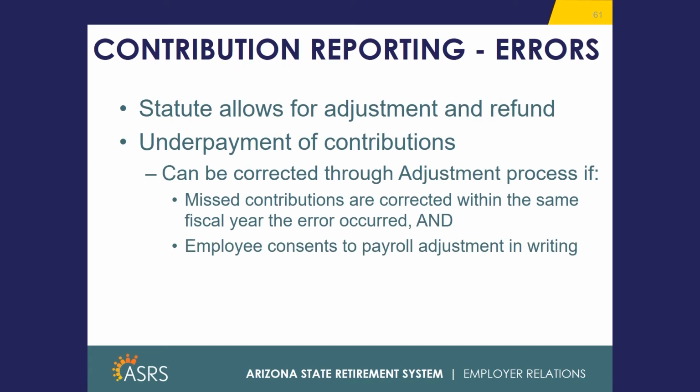Now let's look at adjustments related to contribution reporting. If there's an error by the employer, the law allows the employer to make an adjustment or refund. So let's say the employer didn't remit all the proper contributions. They didn't pay enough. The law today allows the employer and the employee, within the current fiscal year, to do one of two things. One option is if they get the consent in writing from the employee, the employer can make up the missed contributions as adjustments within the current fiscal year. So if a certain amount is missed, they can talk to the employee and state, okay, within 1 to 2 payrolls, we'll take additional monies out to make it whole again and get caught up.